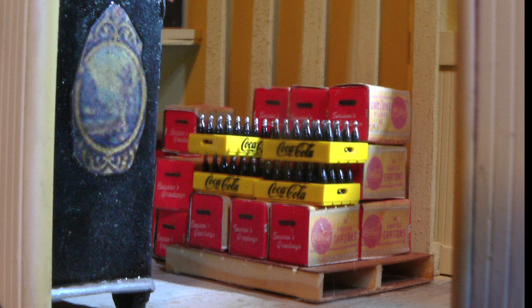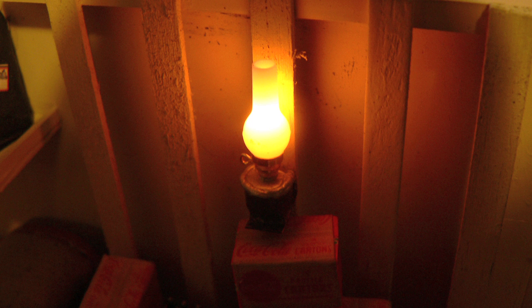So the Coke bottles and the pumpkins came from Cargo to Go. Everything else is scratch built. The lights, I've got a lighting system in there based on the original lighting system for the car.